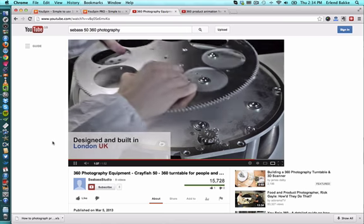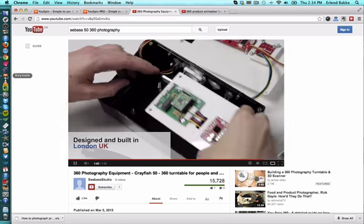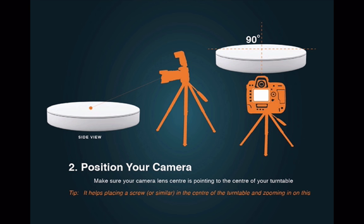Durable, easy to replace parts, and yeah, if you're going to buy some equipment, buy that. That's what we use. That's what we recommend. Okay, let's go back here. Okay, so step number two.